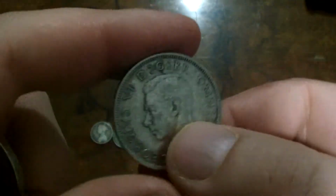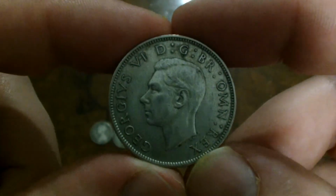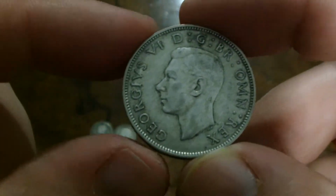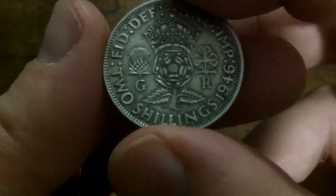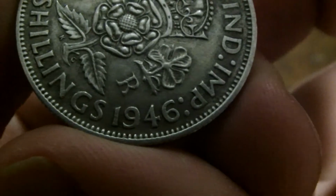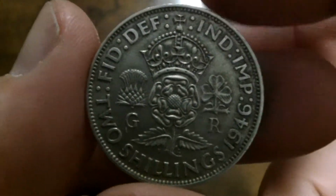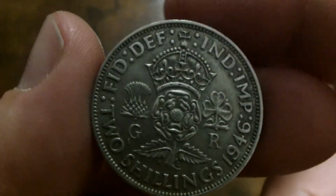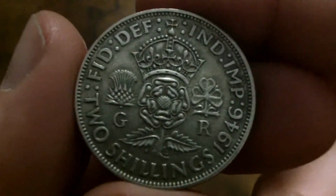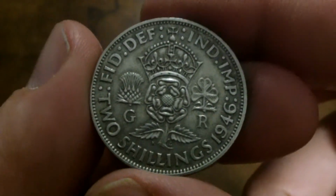And that continued for about 25, 26 years until, and this is actually one of the last few years where we still had silver in our currency, this one here with George VI, dated 1946. And 1947 was the year in which the currency changed to no longer have any silver in it at all. So after this year, we just switched over entirely to cupro nickel for our coinage.